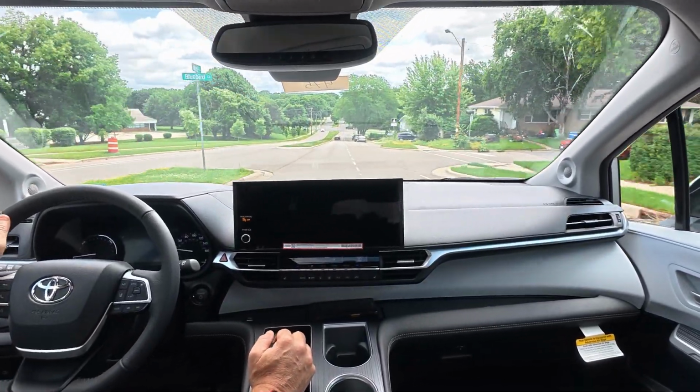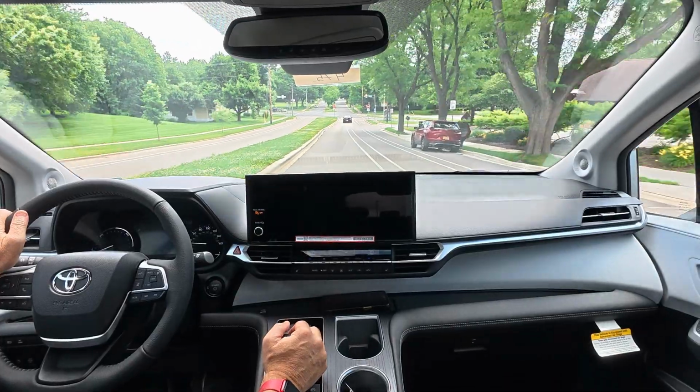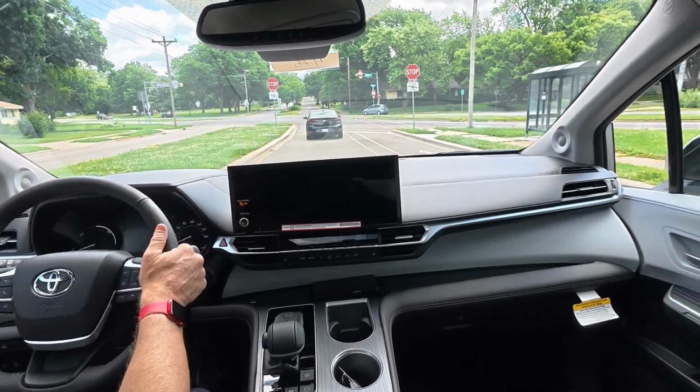Smooth 18-inch aluminum wheels on here with the chrome wheel covers. Looks awesome outside. As far as features on the inside, of course, we have power steering. This is going to be electric power steering.